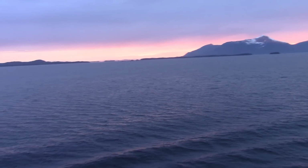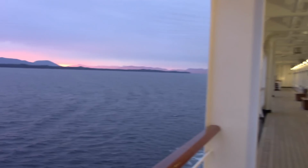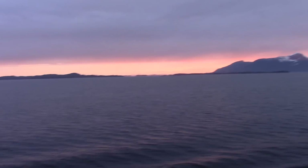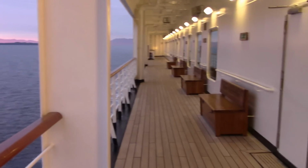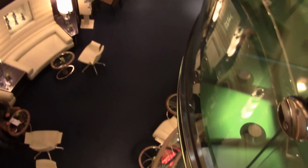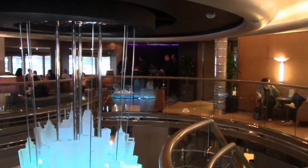Beautiful sunset today. Ketchikan, well, we left a long time ago. We left it about 2 hours ago, so we're going through the inside passage. Just stepped out for dinner and to take a picture of the sunset. It's so pretty. The sea's nice and smooth, but it is windy though. This is the Ocean Bar, having a drink, and they've got a little band playing. Really very pleasant.